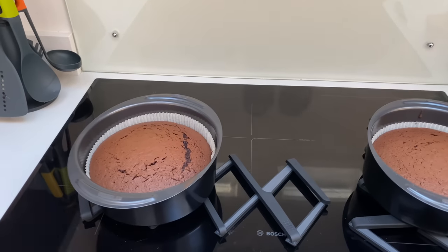And I think the perfect time was 40 minutes for these two cakes.